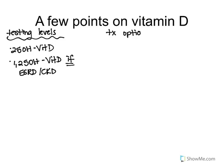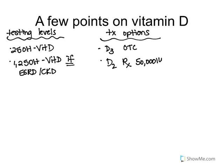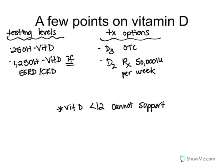Treatment options, we have a few. There's vitamin D3, which is over the counter, and then vitamin D2, which is a prescription that comes in 50,000 units per week. And another little tidbit for you, a vitamin D level less than 12 cannot support bone health. So you're going to end up with osteopenia or osteoporosis if you have a consistent vitamin D less than 12.